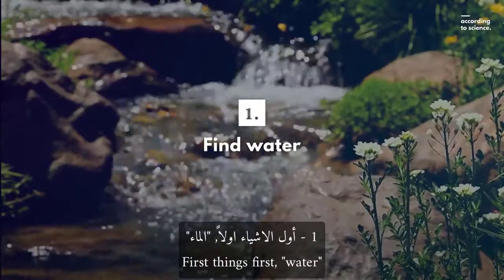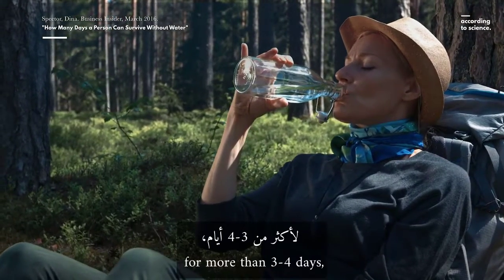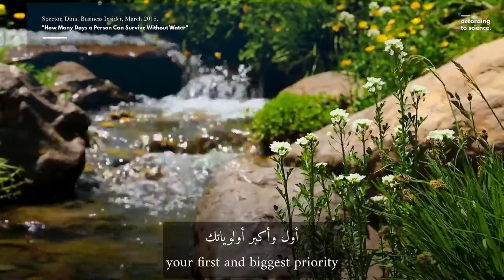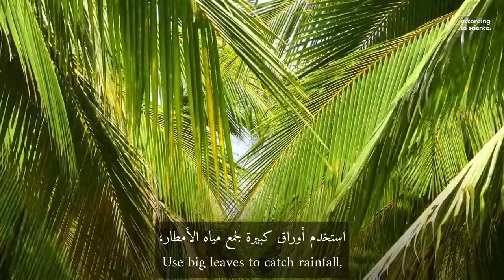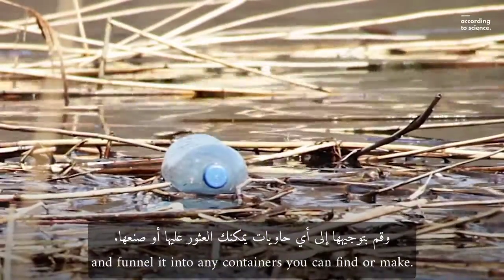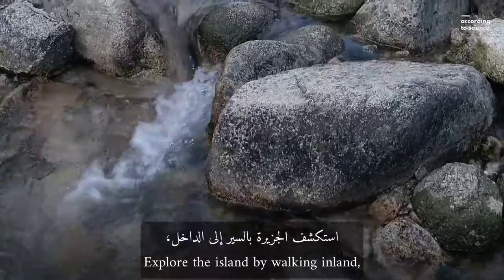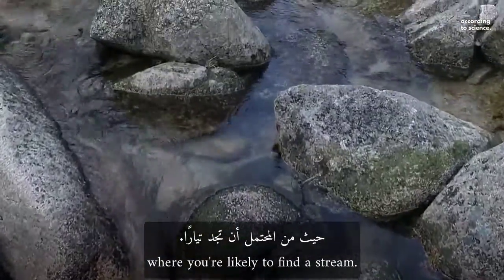First things first, water. Since people can't survive without water for more than 3 or 4 days, your first and biggest priority would be to find a water source. Use big leaves to catch rainfall and funnel it into any containers you can find or make. Explore the island by walking inland where you're likely to find a stream.